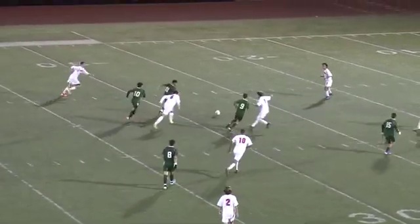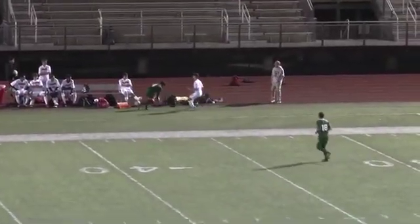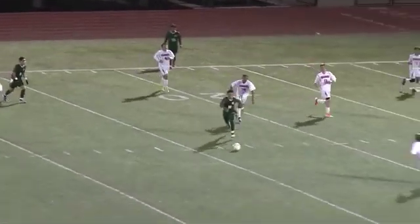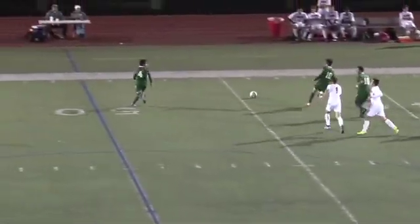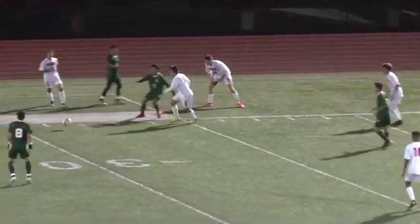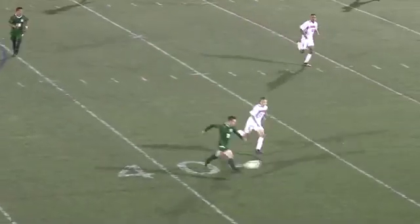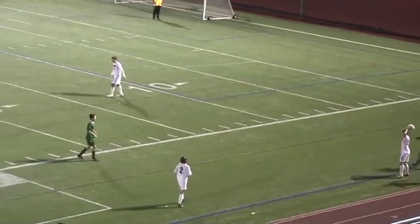Glasgow's looking for 2 wins in a row. They won their first 4, and they lost a game that they didn't want to lose, and that was to arch rival English. They went to 4-1, but then they came back and got a big win after that. So they want to stay on top, looking for their 6th win. As I mentioned, you need 20 points to make the tournament. They've got 10 in their first 6 games, so with 14 games left to play, they'll be a shoo-in to make the state tournament.